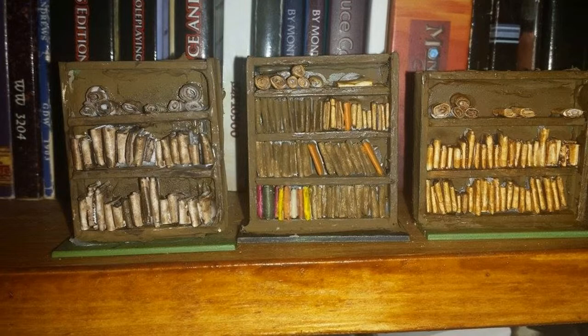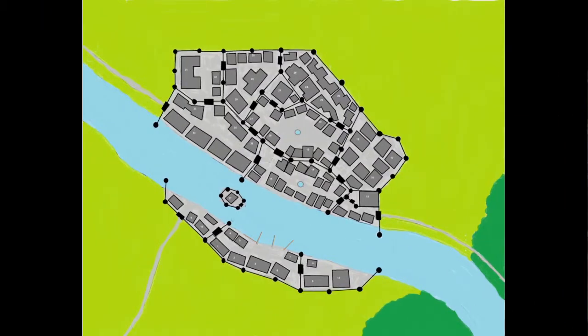So what else? Oh, well, these weren't too hard to make either. I mean, they might not look as good as the ones that are cast out of plaster, but they were pretty easy to make and cheap. They're free because I had all the stuff already.